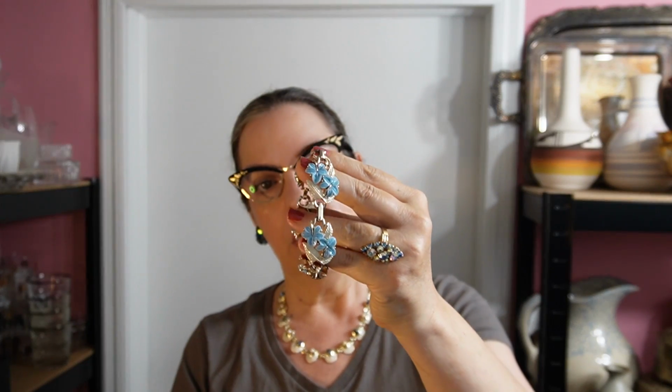There's very little loss of enamel. Matter of fact, I don't have any chip on it. This thing looks brand new. Very little loss of metal color. It's silver tone. Okay, so this is not silver, it's silver tone. All right, it's a gorgeous piece.